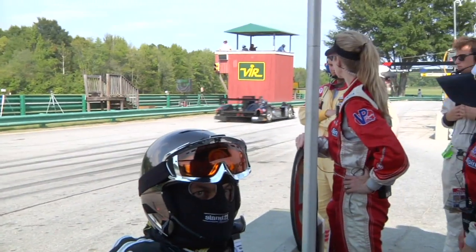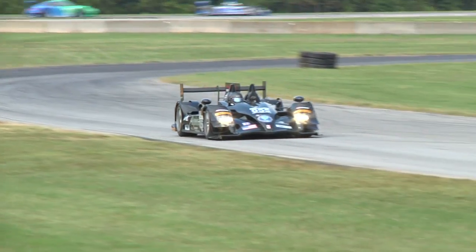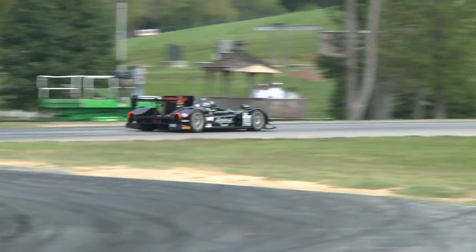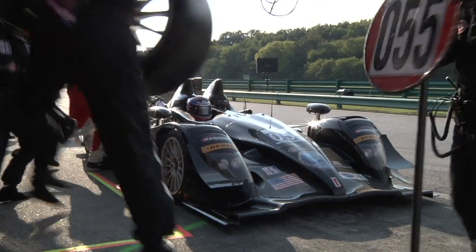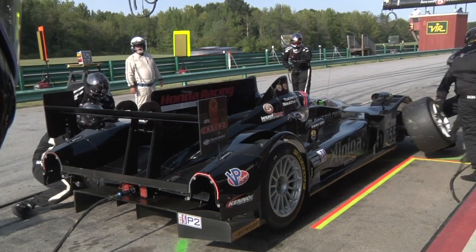Scott, that was a fantastic drive. You must have enjoyed coming through the field like that. Oh man, I'm glad I did my job. Coming from the back of the field and bringing it to P2. Really proud of the car and the team, and so far, it's working out pretty well for us. Yeah, there's been some pretty slick pit stops by the guys here today. Yeah, we've been working on that all season, and it's really starting to pay dividends now. I hope we can just keep it up.